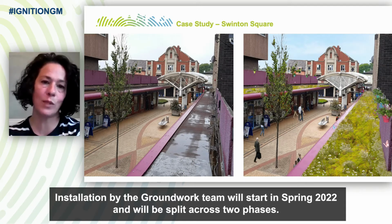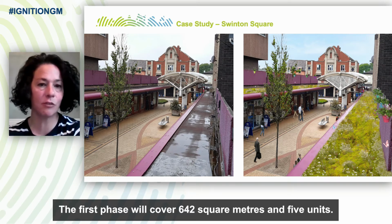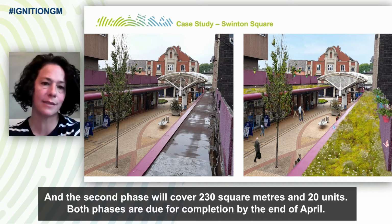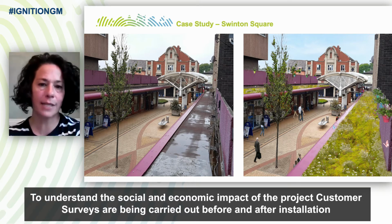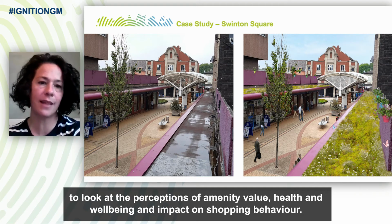Installation by the Groundwork team will start in spring 2022 and will be split across two phases. The first phase will cover 642 square metres and 5 units, and the second phase will cover 230 square metres and 20 units, and both phases are due for completion by the end of April. To understand the social and economic impact of the project, customer surveys are being carried out before and after installation to look at the perceptions of amenity value, health and well-being, and impact on shopping behaviour.